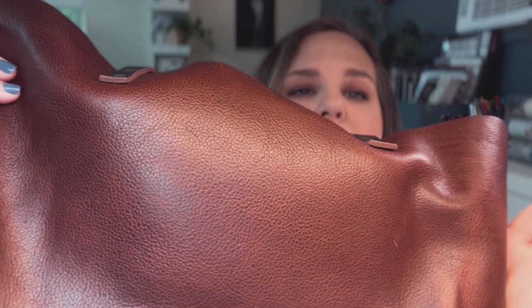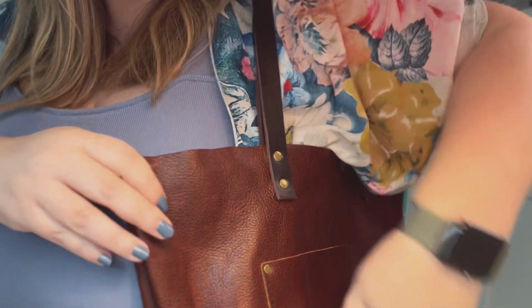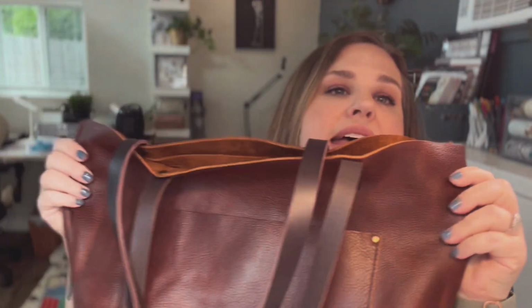Can you guys, it's not focusing. There you go. You can see it's got a lot of texture to it. Now, I am a plus size woman with a big chest and I love the size of these straps. Let me just lift up so you guys can see. This fits really well, right into the nooks and crannies of my arms. I love it. Very happy with this size as well.